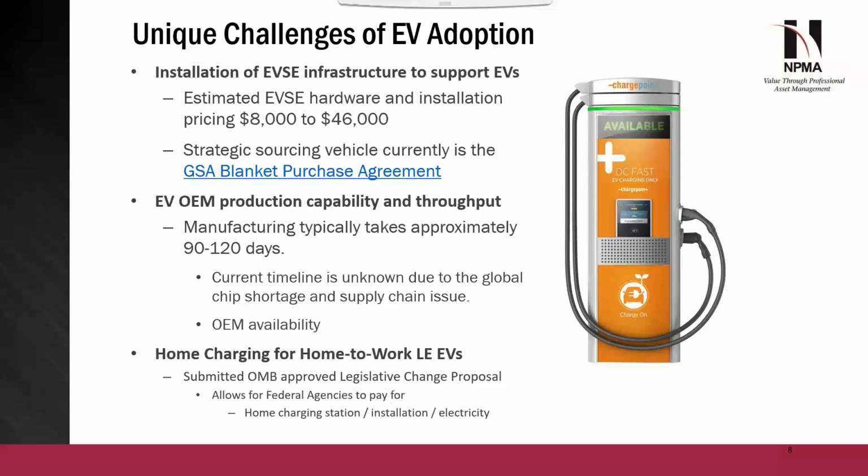the utilities to make sure that we're not overdoing the grid, or working with the utilities to make changes when necessary. If you're going to have a new set of draw, a new pool of electricity on the grid, we're working with the electric vehicle OEMs, original equipment manufacturers, capability.